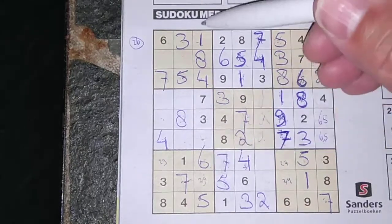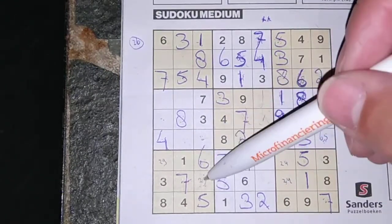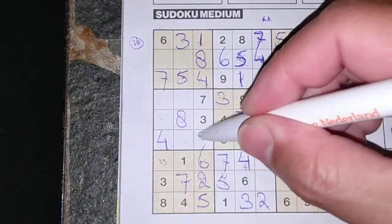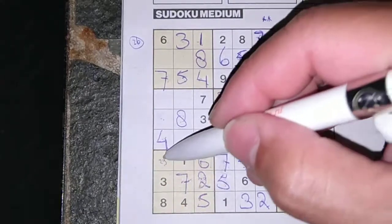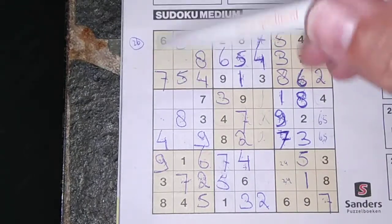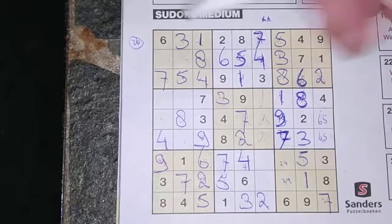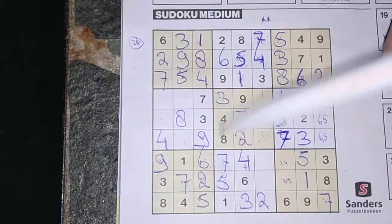2 numbers left in the third column, should be the 2 and the 9. We have a 2 here, no 2 there. 2 should be here, and the 9 goes there. 1 number left in this big square for the number 9. 2 numbers left in this big square for the numbers 9 and 2. We have a 9 here, no 9 there. 9 should be here, and the 2 goes there.